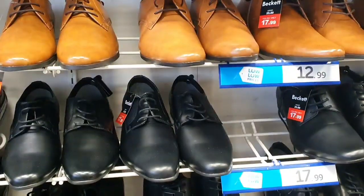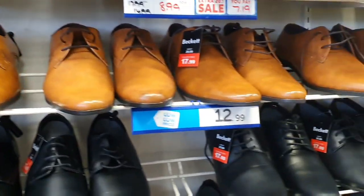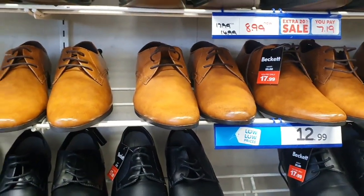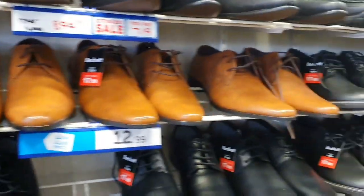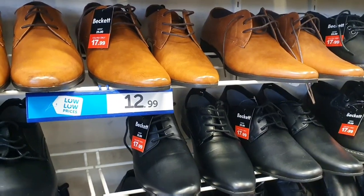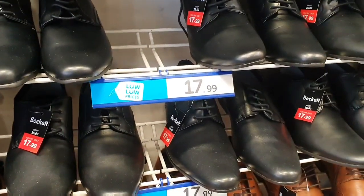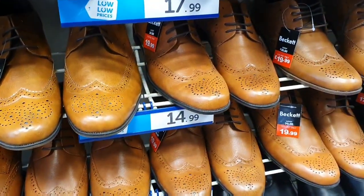So these are the men's shoes. I always love to see men in brown shoes. I don't know, but for some reason, men in brown shoes and a blue suit always look good. Okay, so that's not bad. 29, 13, 10. And those black ones on the floor, 18. And you got these ones down here for 15. Okay, not bad at all.